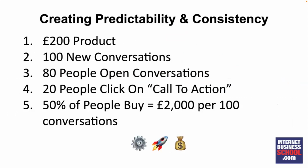Let's say you sell a £200 product and you're going to start 100 new conversations. Now, remember, 80 people will open the conversations, because that's roughly what the open rates are. 20 people are going to click on the call to action. But let's be pessimistic and say, out of the 20 people, only 50% are going to buy. So that's going to give us 10 sales at £200, which is £2,000 per 100 conversations.